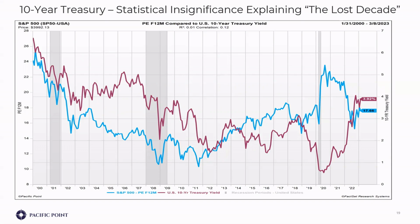At Pacific Point, we classify any R-squared in excess of 0.60 or 60% as statistically significant. In the following chart, the R-squared of 0.01 or 1% is telling us that changes in the 10-year Treasury yield can only explain 1% of the change in the underlying S&P 500 PE multiple over time. We can conclude that the relationship is not statistically significant and has no explanatory power over the prior 22 years, including the 12-year period of the lost decade in stocks.